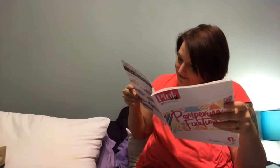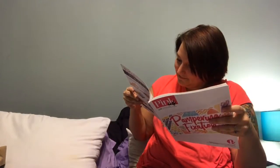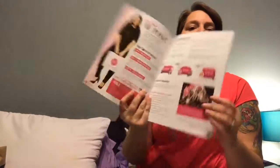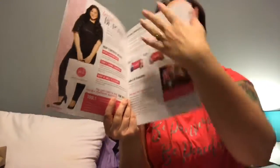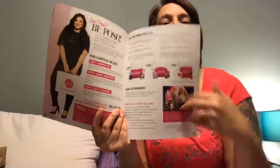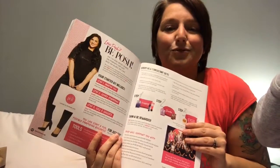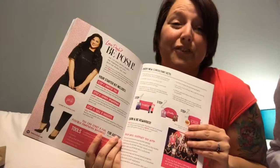So this just shows you what you get when you join Posh. 1, 2, 3 steps. You get the little bags with all the products. Those are cheat sheets. And it's easy to join. You can join for the discount. You can join for the friendship. But I always say it's not about the starter kit. It's about what comes after the starter kit.